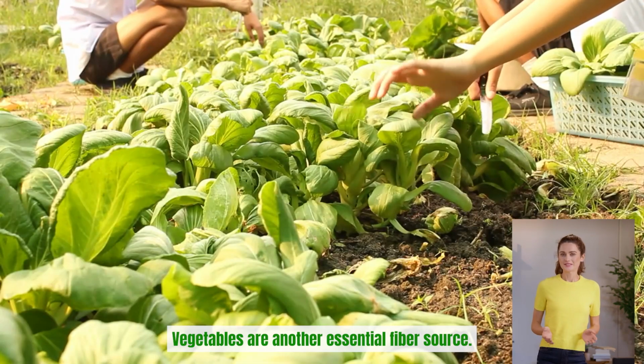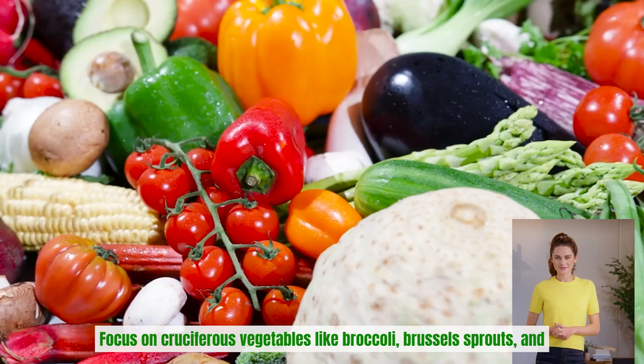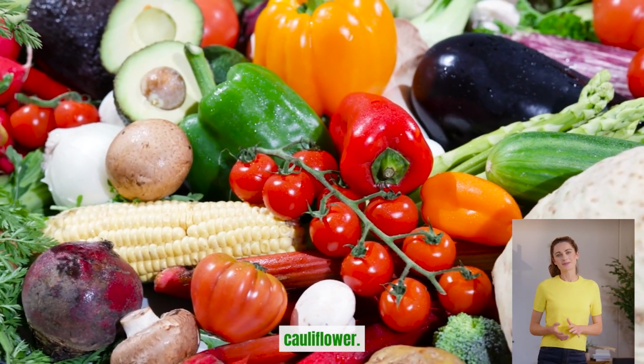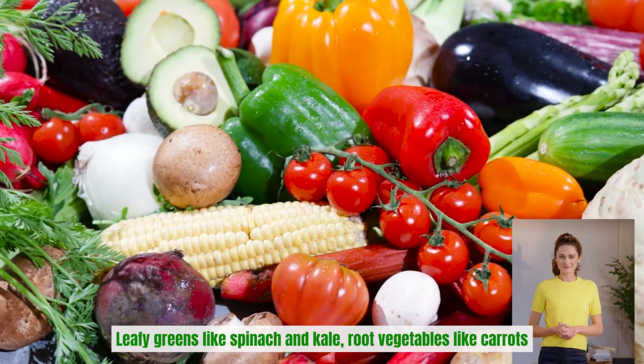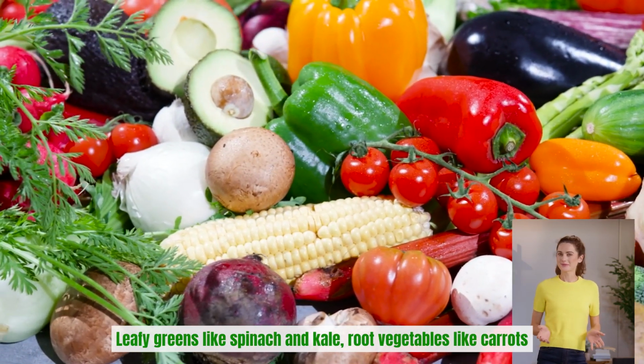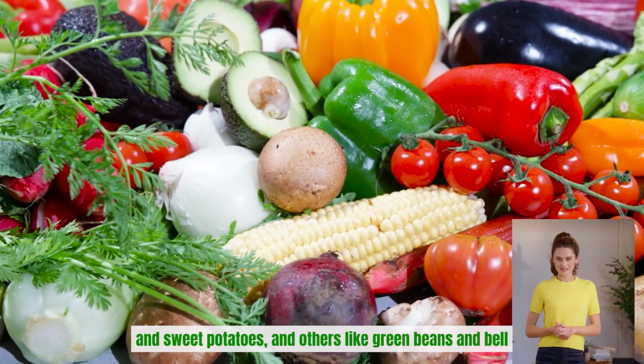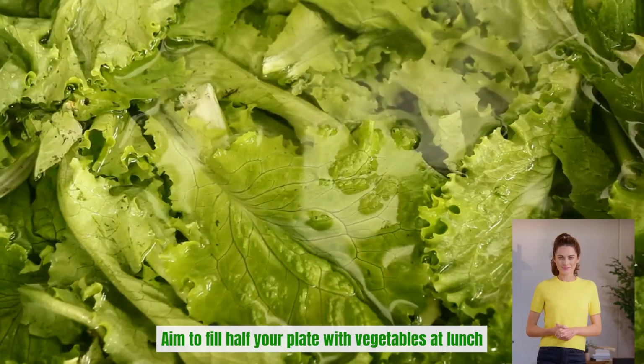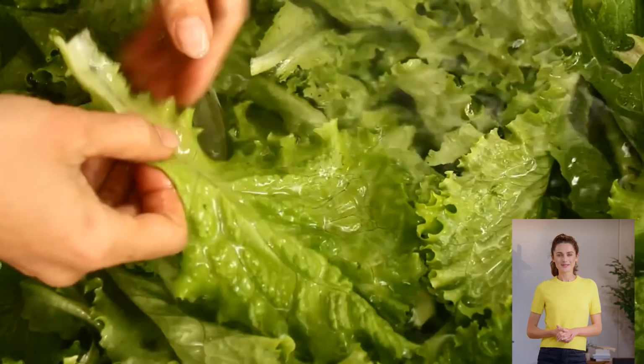Vegetables are another essential fiber source. Focus on cruciferous vegetables like broccoli, Brussels sprouts, and cauliflower. Leafy greens like spinach and kale. Root vegetables like carrots and sweet potatoes, and others like green beans and bell peppers. Aim to fill half your plate with vegetables at lunch and dinner.